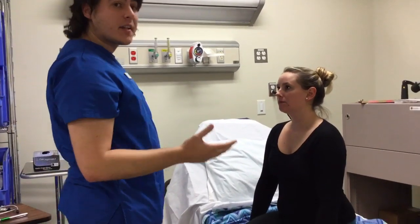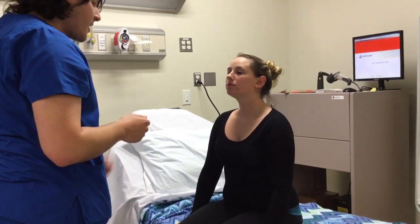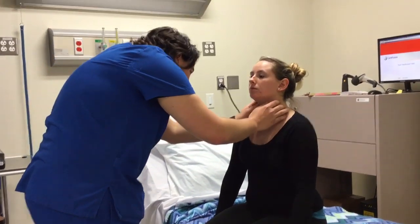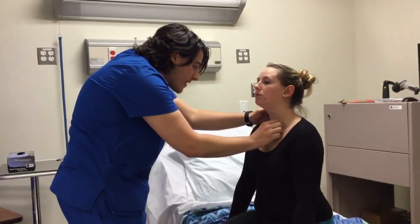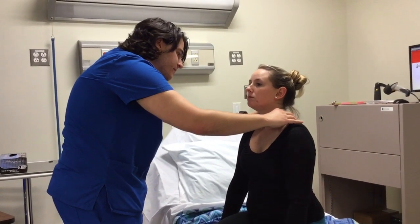Now we'll move on to assess the neck. So looking at the neck here, trachea appears midline and symmetrical. No obvious deformities here. I can palpate the trachea. Okay, everything feels normal. Right in the front down here, you can test the thyroid. It doesn't feel swollen or enlarged at all. It's not painful, right? No.